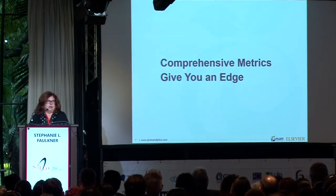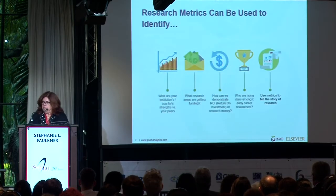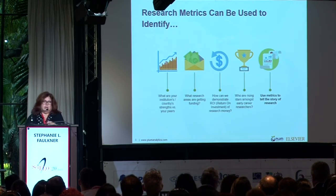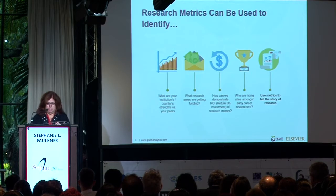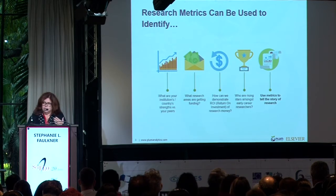So comprehensive metrics can really give you an edge as a publisher, as an institution, as a researcher. Research metrics can be used to identify what someone's strengths are, whether you're an institution or a country, what research areas are getting funded. If I'm a funder, am I getting a return on investment for what I'm funding? And who are early or rising stars in the research world, right? So you use metrics to tell the story of research.